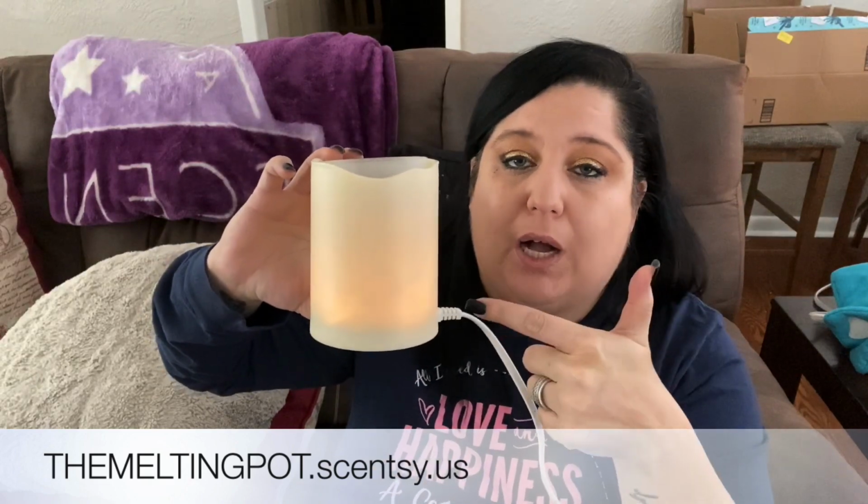Remember, you guys, you never need another bulb, okay? No bulb required. So this is one of those warmers that you're never going to have to worry about even messing with because you're never going to have to actually replace a bulb. All you're going to do is always replace your wax. We all know how easy that is.